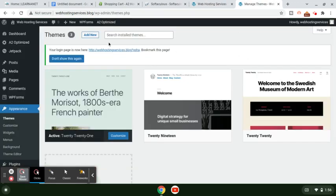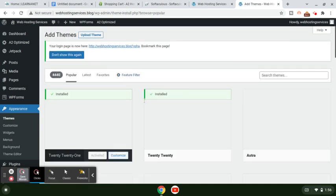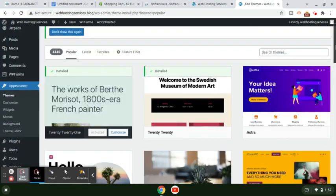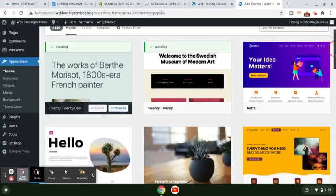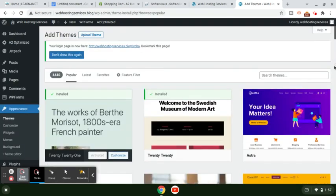But if you guys want to change your theme, just click on Add New. And you'll see different options that pop up here, guys. Once this loads, Astra is a very common one that's here. If you guys are interested in premium themes, I do have a link right below that gives you access to some of the top premium themes that are out there that are really great.